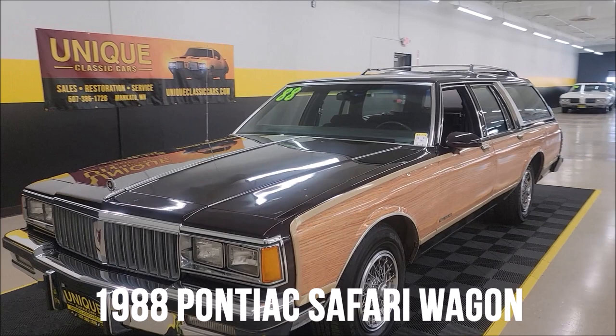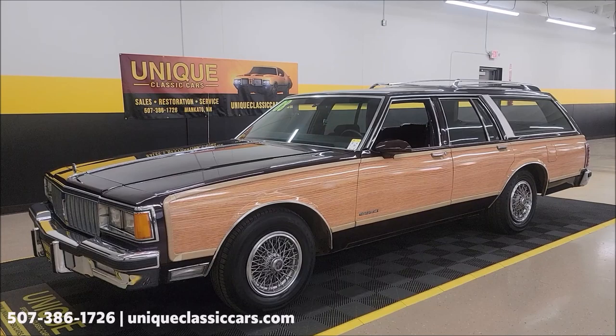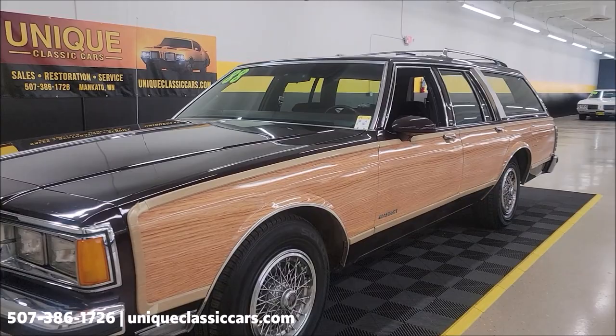Check out this 80s classic. 88 Pontiac Safari Wagon, original mile car. Just under 36,000 original miles on this. Appears to be majority of original paint from what I can see on it. Of course, the original wood grain.